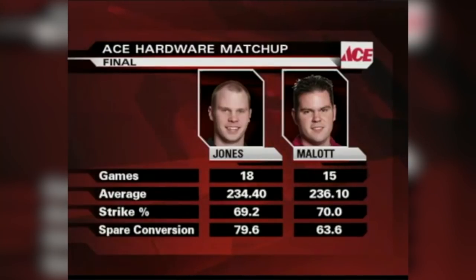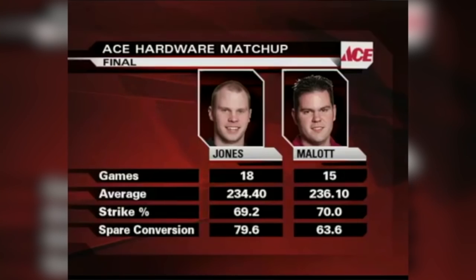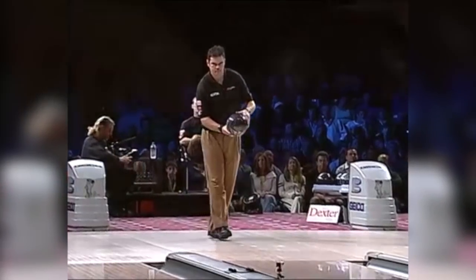Pretty tight again. Both players shooting 230 in their win, so it's going to be a good matchup. Spare conversions shouldn't be a factor again, but quite honestly, their strike percentage really hasn't come into play today. You see both players, Wes Malott at 70%, timing right around that. But quite honestly, on this pattern, I don't think the players have thrown enough strikes.